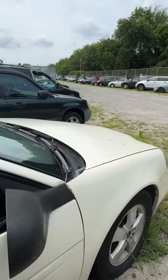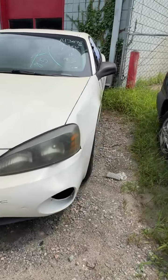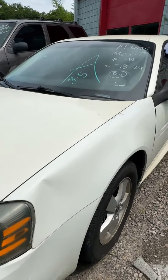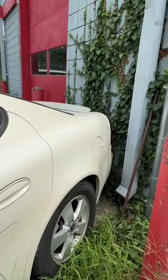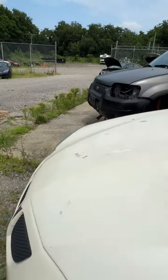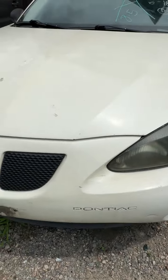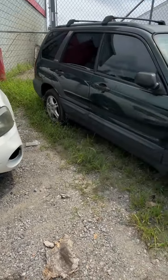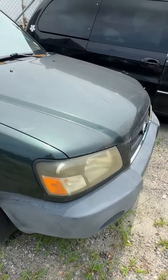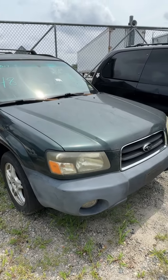Let's look up at the driver's side. Got a dent right there on the front fender. Look down the side of it over here. And you can see the dent right there in the bumper trim. That's going to be lot 47, your 2006 Pontiac Grand Prix. Lot number 48 coming up, and this is going to be a 2003 Subaru Forester. No key on the Forester.